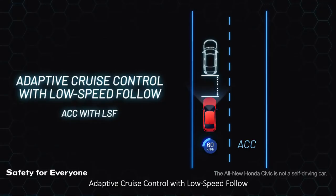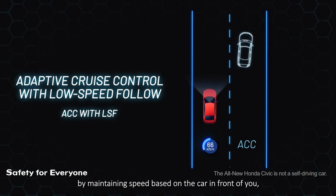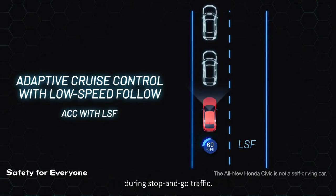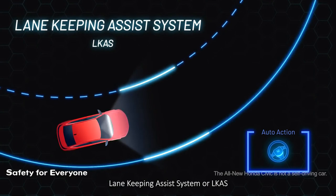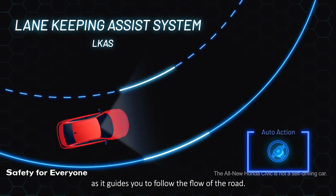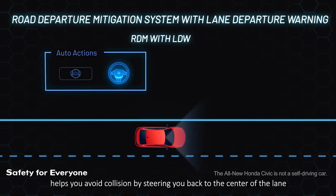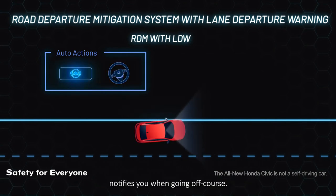Adaptive cruise control with low speed follow. ACC is perfect for long drives as it lessens your fatigue by maintaining speed based on the car in front of you, braking and accelerating as needed, while the LSF helps make it easier to drive during stop and go traffic. Lane Keeping Assist System, or LKAS, keeps you on your tracks and in the best driving position as it guides you to follow the flow of the road. Road Departure Mitigation System, or RDM, helps you avoid collision by steering you back to the center of the lane, while the Lane Departure Warning, or LDW, notifies you when going off course.